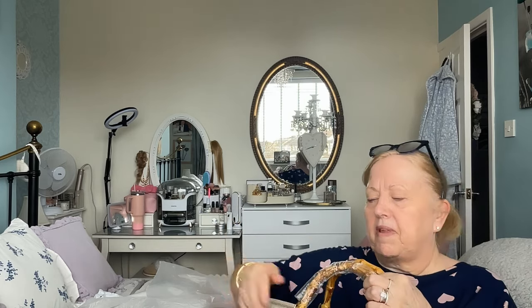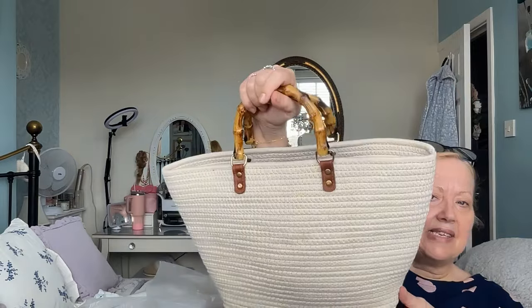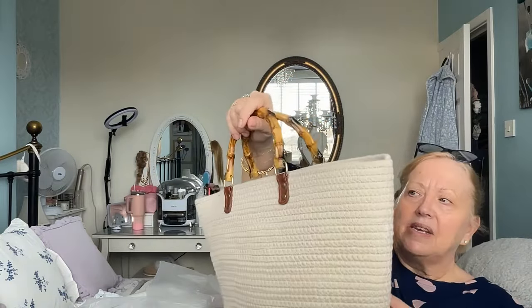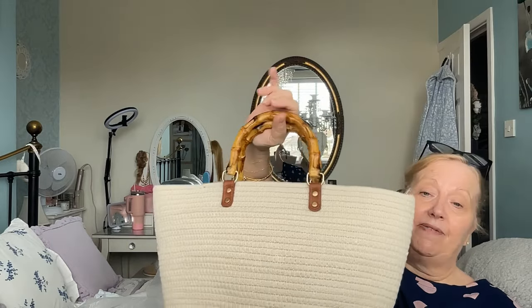Inside, it's just a nice big basket. And then it's got these nice handles. I don't think they are wooden, but they've got the wooden look to it. They don't feel like they're wooden anyway. They don't sound like they would either. But how nice is that? Isn't it nice if you're going on a picnic or you're going to the beach or you're going shopping even. I could have the crossbody bag on and I could have that for my shopping.